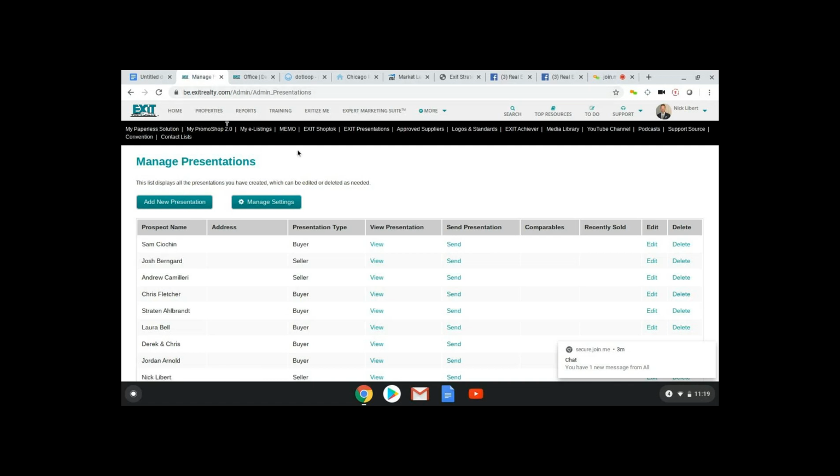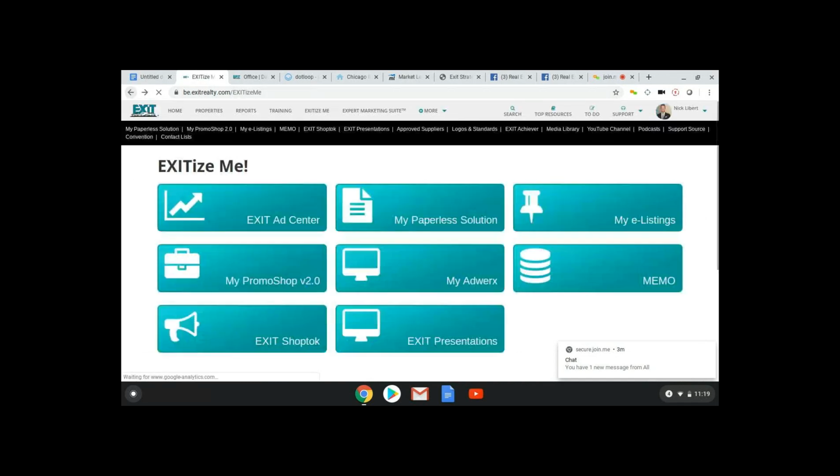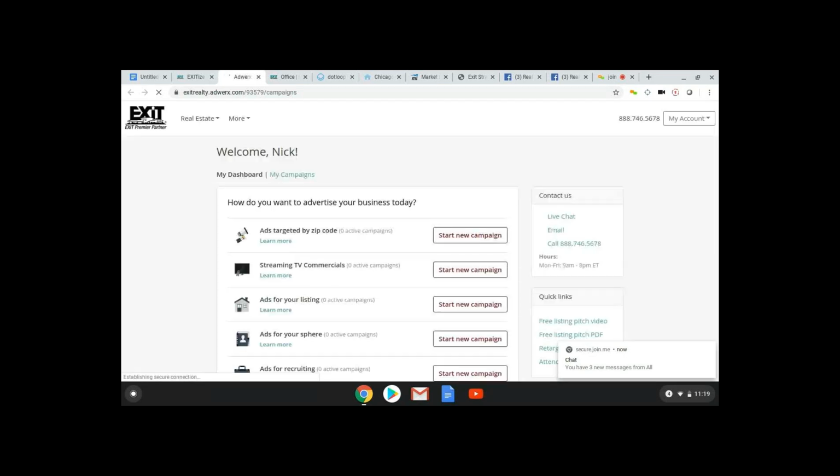So let's go back to the main screen for Exitize Me. And one more big thing in here, and that is AdWorks. What is AdWorks? The Exit Ad Center gets things on social media better than anybody else. It's so easy to do this. But if you click on My AdWorks, AdWorks is a third-party vendor we've contracted with and gotten a discount with, so that with one touch of a button, you can get your properties out digitally and create a digital campaign on massive third-party websites.